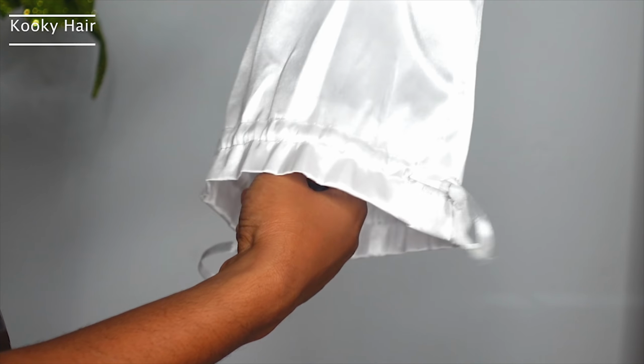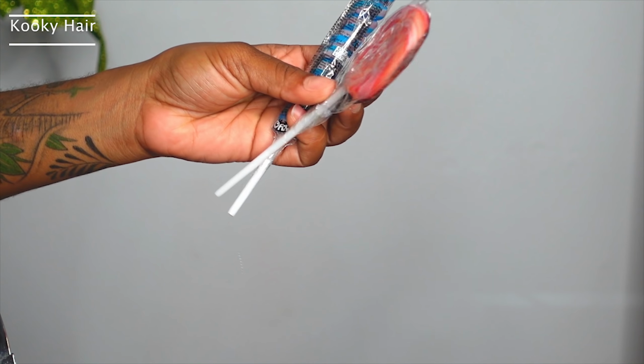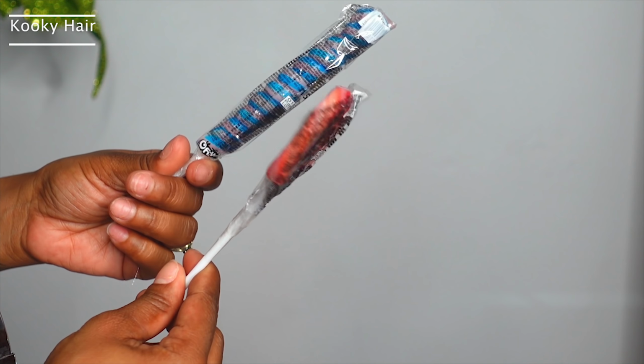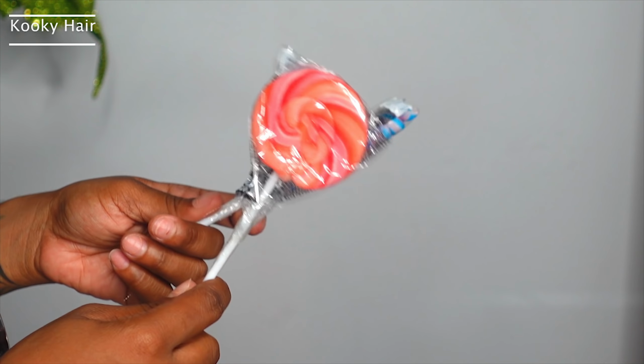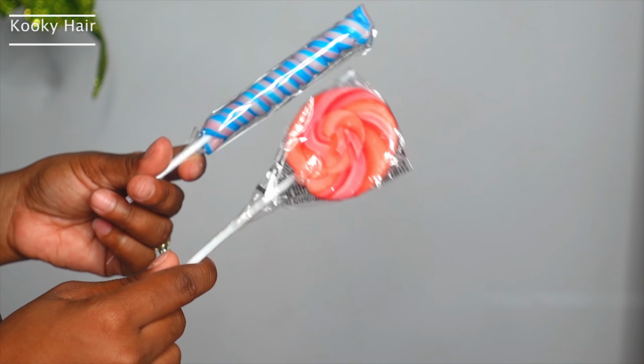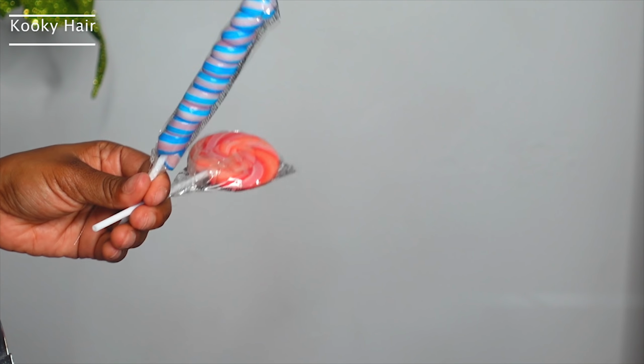Then the rest of what I got in this package is two candy. Okay, so I got these two candy because, honey, the hair color is screaming nothing but candy. This package is so festive. I love that. Kooky. Oh my gosh.